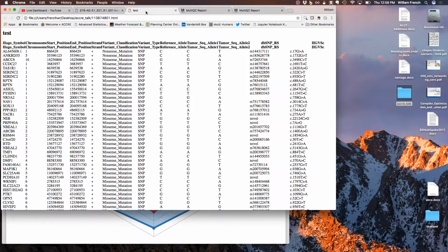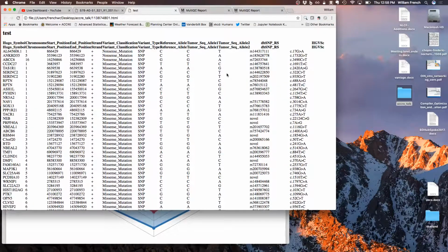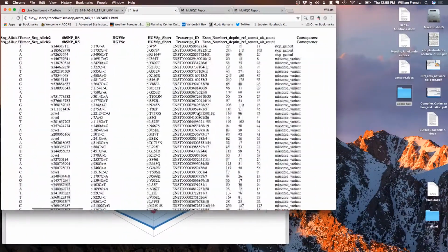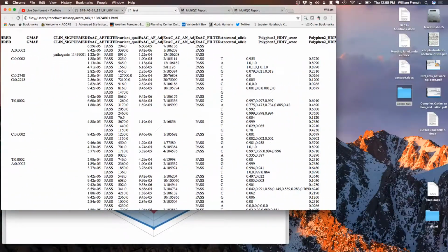I produce, so this produces a table. So I take all my annotations and produce a table. It didn't work very well. I must be missing something. So this is actually supposed to be an HTML table that's sortable, so I can actually scroll through and sort and then look. But it has a ton of information in it, including exact allele frequency, so how many times these variants have been seen before in the human population. So I produce this for every project that we do, and it makes it sortable.